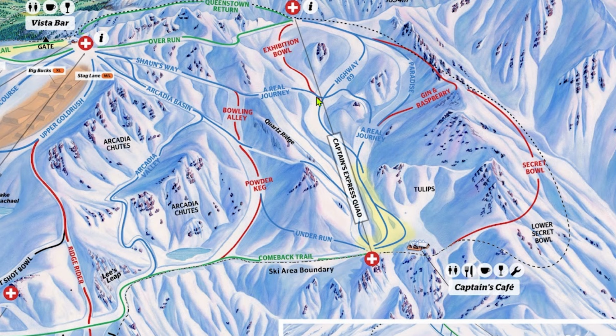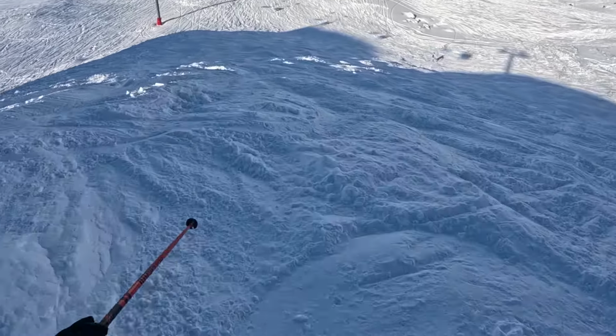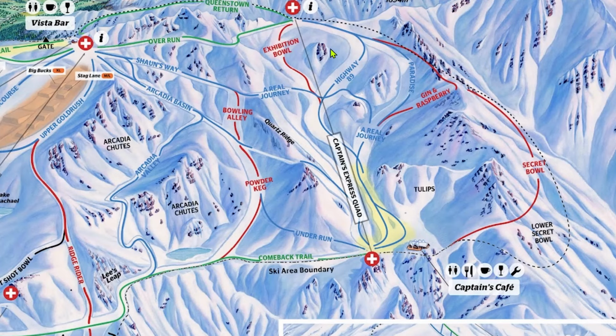Exhibition Bowl is sometimes groomed and sometimes not. When it's not for a bit, it can develop moguls, as it is a very high traffic area. It's a cool off-piste area, but not my favorite. There are some baby chutes on the skiers left of Exhibition Bowl. Quartz Ridge is basically just an extension of Exhibition Bowl and offers great lower level freeride.